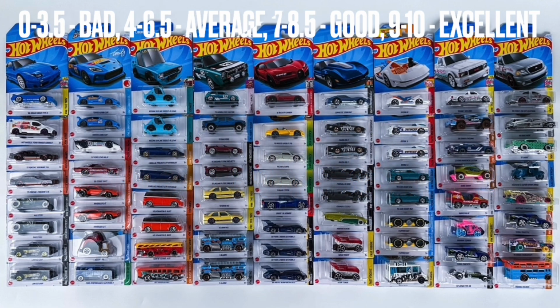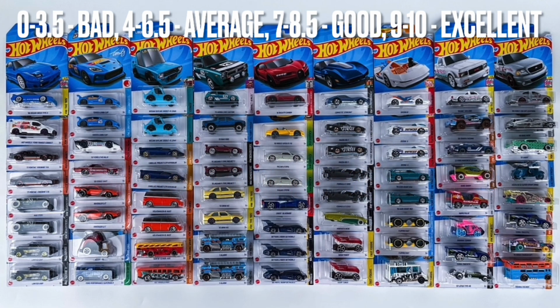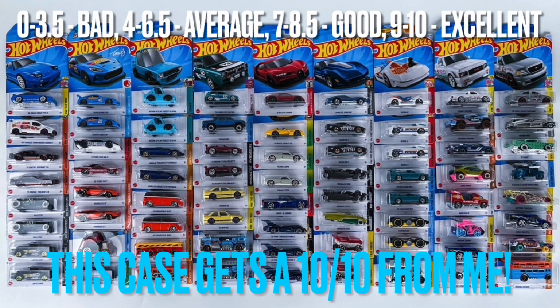But that does lead me onto my score out of 10 for this case. What am I going to give this case out of 10? In my opinion, this is a 10 out of 10 case. What a great selection of cars. I'm not disappointed at all. We've got new castings, we've got great recolors, we've just got everything here. It's just so great. What a great selection of cars from the Hot Wheels team.